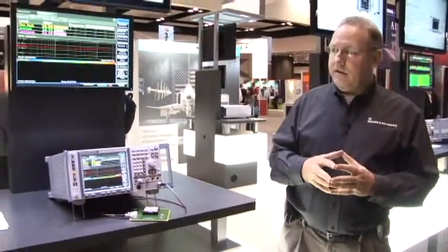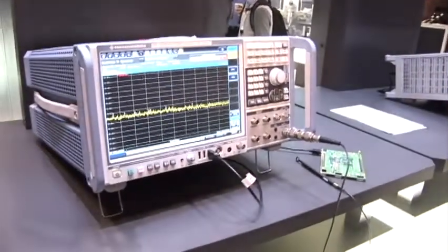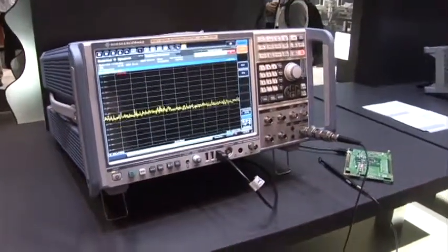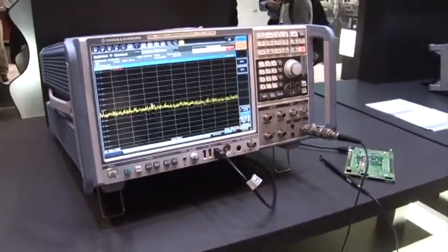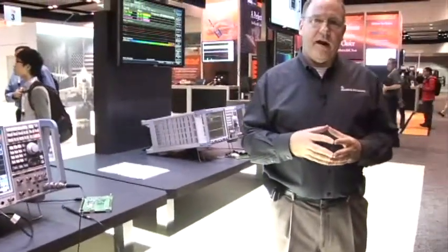In addition to that, we offer various series of spectrum analyzers where you can also do pre-compliance measurements. We have software platforms that will run on our spectrum analyzers to put the spectrum analyzer into an EMC-like receiver state. So next, I'd like to bring you over to our amplifier area and talk about broadband amplifiers.